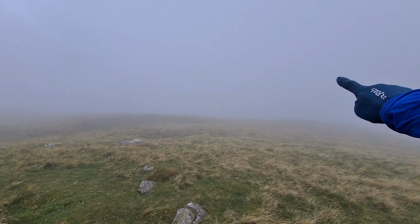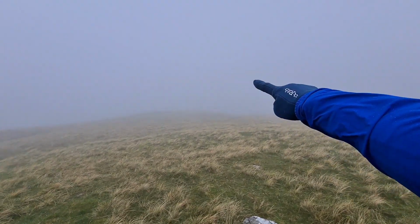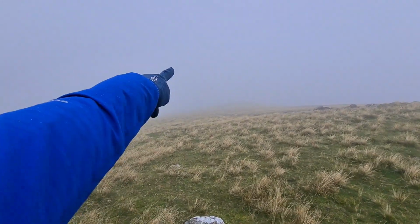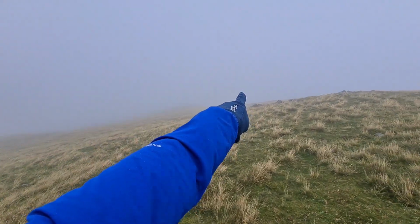You've got Yewbarrow over there, the Wasdale Valley behind it. You can see Red Pike and Scoat Fell. And there's Pillar. I think then you've got Kirkfell, Great Gable, Lingmell, Scafell Pike and Scafell. Absolutely stunning, eh? Gorgeous. Ladies and gentlemen, I give you Britain's favourite.